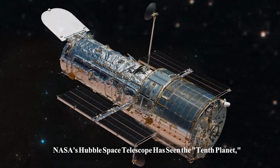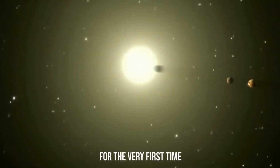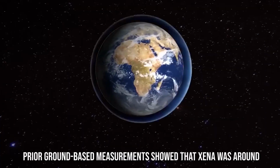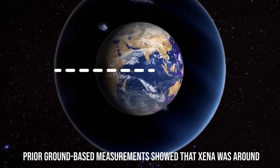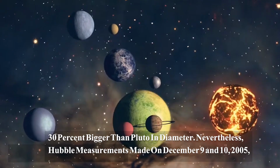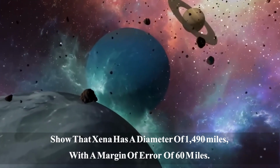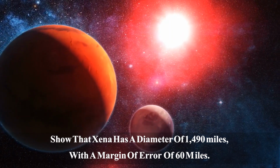NASA's Hubble Space Telescope has seen the 10th planet, called Xena, for the very first time. Its size is only a little bit bigger than Pluto. Prior ground-based measurements showed that Xena was around 30% bigger than Pluto in diameter. Nevertheless, Hubble measurements made on December 9th and 10th, 2005 show that Xena has a diameter of 1,490 miles, with a margin of error of 60 miles.